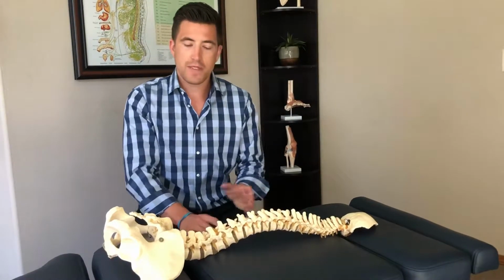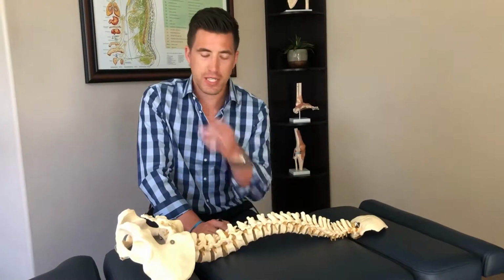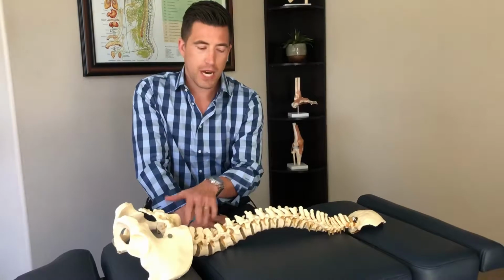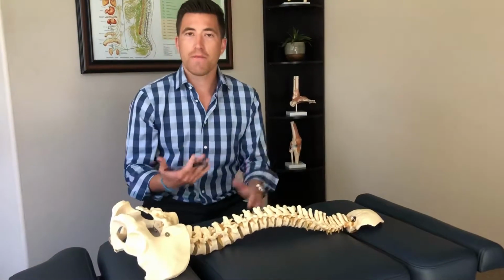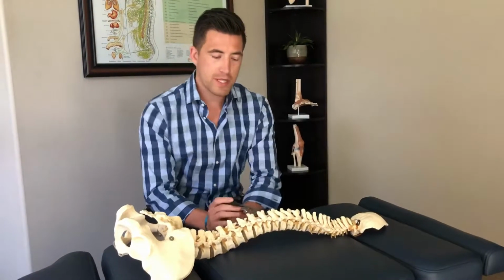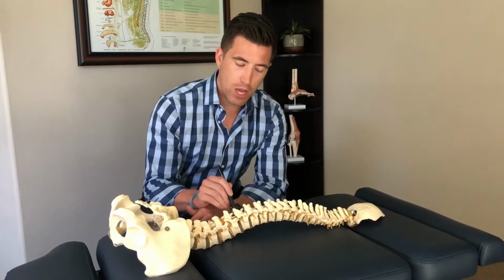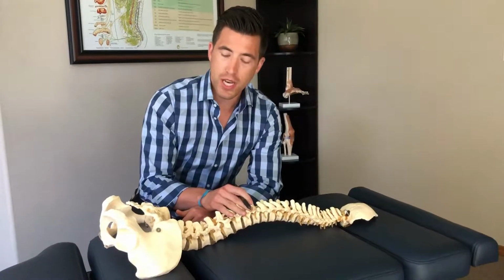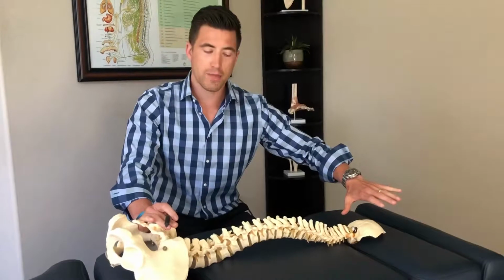And what happens very often, and poor posture is a good example, is that different areas of our spine will take additional stress and tend to become fixated and stuck, that whole hypomobile thing. So you take a stuck vertebra like that, and the vertebra above and below have to move even more to make up for that lack of motion, especially if we're talking about keeping this fluid mobility throughout our entire spine.